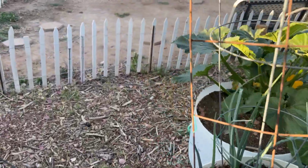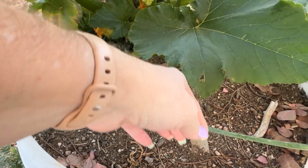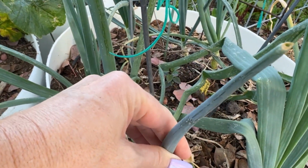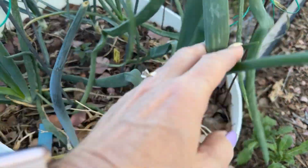Got some green onions. Got another fabulous zucchini plant. I actually was doing so well, I had a fig in here. So I moved the fig, where did I move the fig to? Did I put it in here? Thought I did, but we'll see. There's some onions going on.